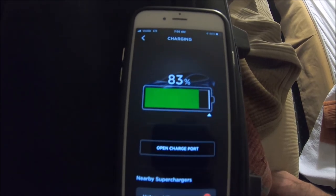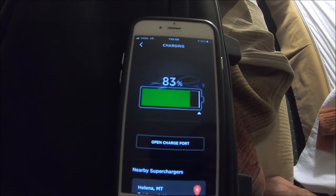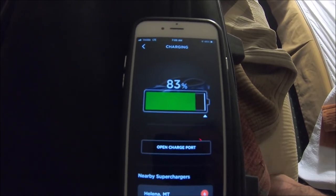Ran around town, got the car washed, got some dinner, this and that, but didn't have the need to plug it in at all. The supercharger took care of this. We're still at 83%.